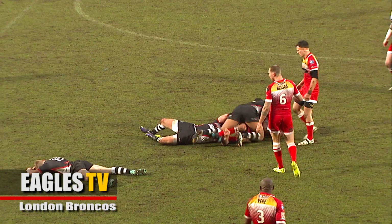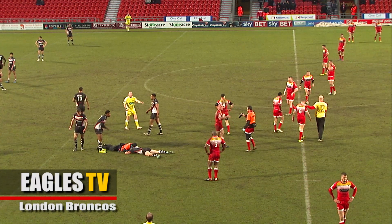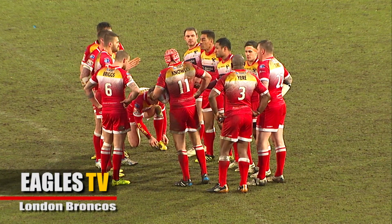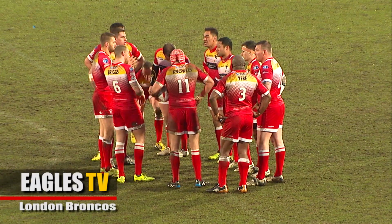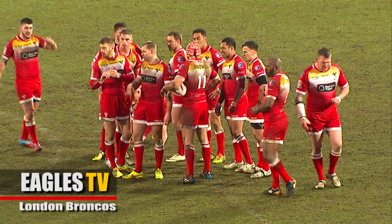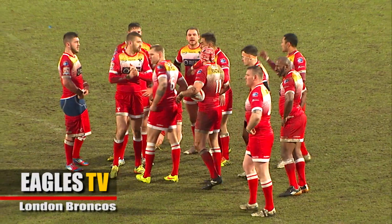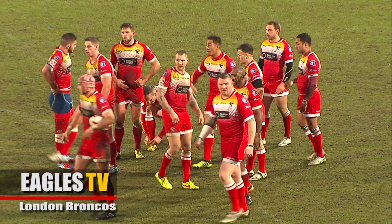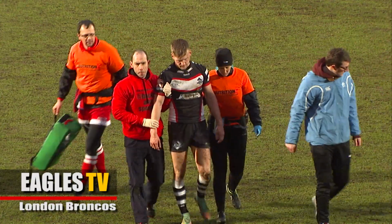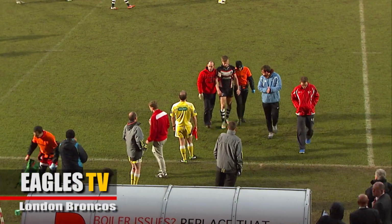Knowles, the referee will call a halt here, because as you can see there's a player laid absolutely flat out. Well, a sympathetic round of applause here, but I don't think we'll be seeing much of Joe Keys for the remainder of this game. He is extremely groggy.